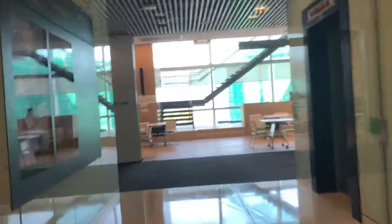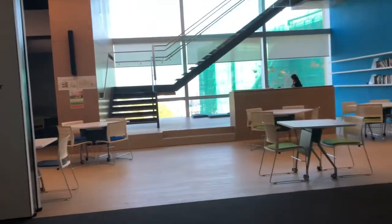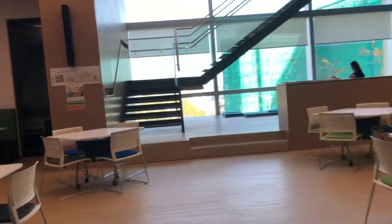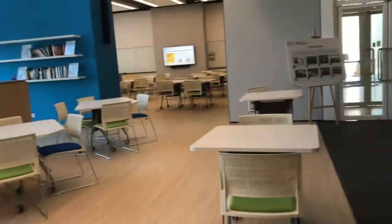And here we have the Karen Lee Student Mentoring Center. So it's seats and a bunch of rooms that you can sit at and do homework. There's an upstairs too, which I'll get to in a second. And it was really always nice to study out here.